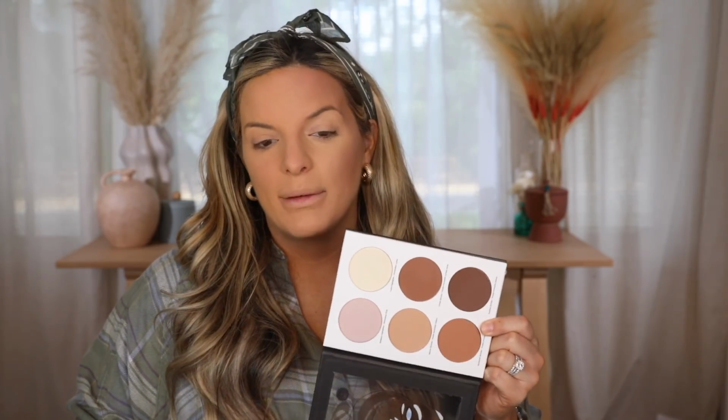Like I said, I've used this before and I really like it. The one thing I really like about this palette is you have a few more warmer shades in here, so you can actually bronze and then contour instead of just being specifically a contour palette and using it in the contour lines. I'm also gonna take this brush with the Sephora one, dip it into these two, and put this under my eyes just to see if I can see a difference. Oh yeah, I think that's pretty. I think that definitely brightened it up a bit.